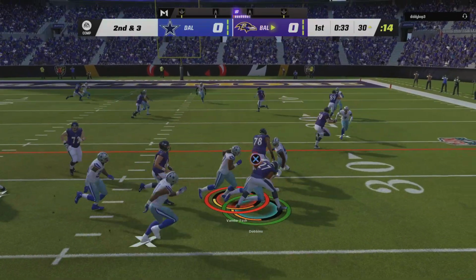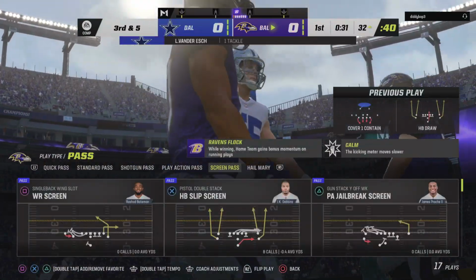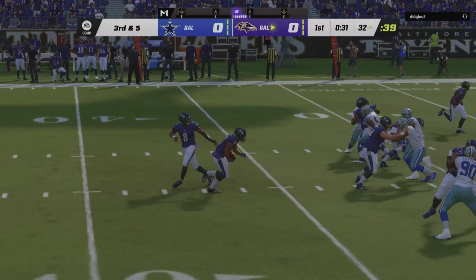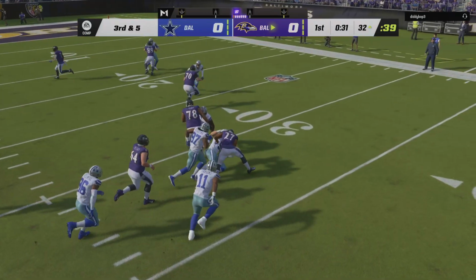Now Dobbins again on second down. And the second wave of tacklers is going to get him as they stop him behind the line. It'll be a loss of a couple on the play, so now third down coming up. When people talk about plays being blown up, that's exactly what they're talking about. That's Exhibit A for physical play.